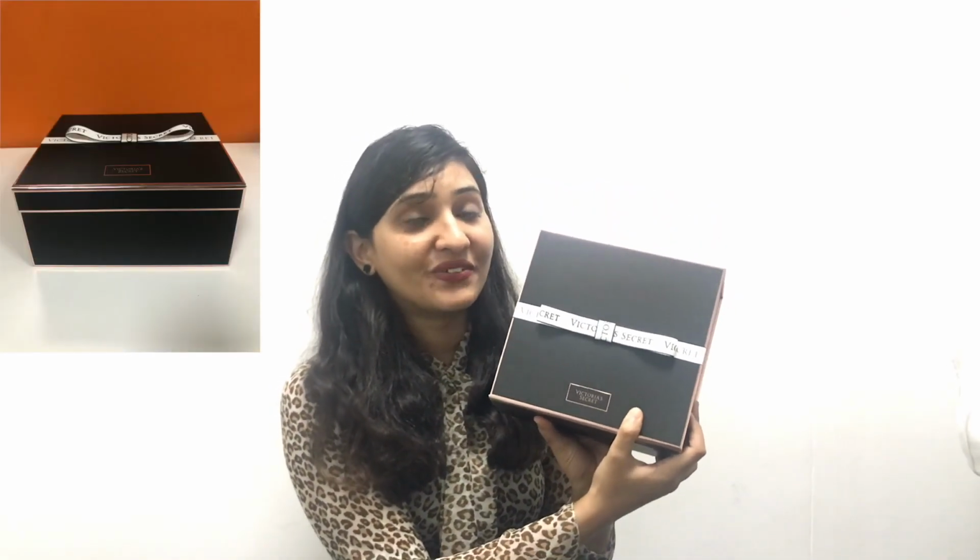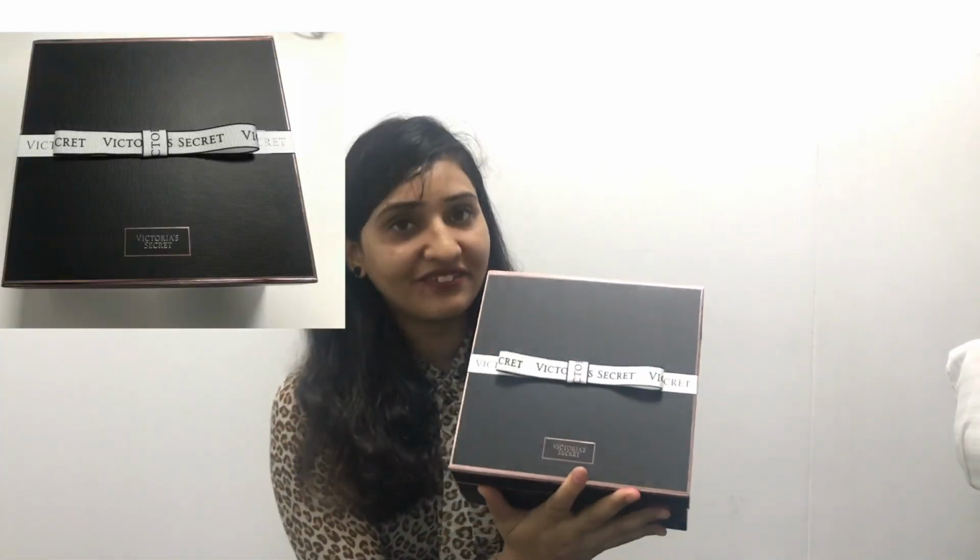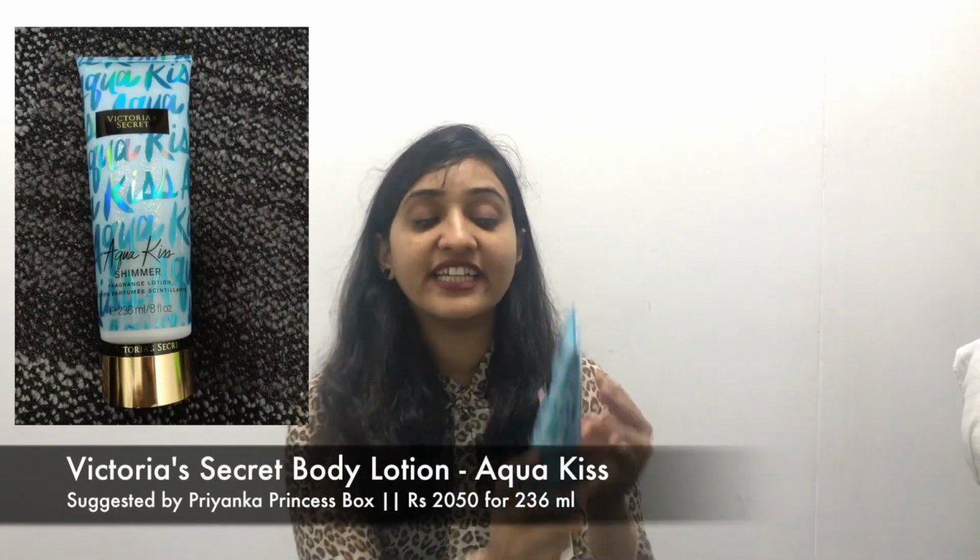This is how the box looks. We legit get a Victoria's Secret box, a very sturdy box that you can use to store absolutely anything in your home. And it also has a bow. I'm in love with this box, you guys. Seriously, it is not even considered a product in the cue card, but I do consider it as one of the products. So the first thing that I see right away inside the box is this.